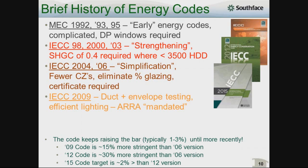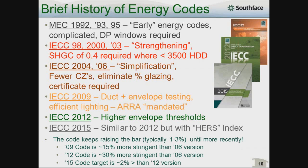In 2009, we hit the first time ever this need for efficient lighting. That's the first time it showed up. The first mention ever of envelope or duct testing shows up, and many states got into the 09 code because of the ARRA funding. And that was a big jump we'll see. 2012 really pushed the bar in terms of prescriptive R-values. And 2015 is basically similar to 2012, but it has this new energy rating index, where HERS is in quotation marks there.